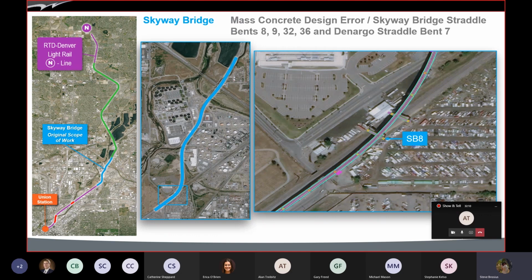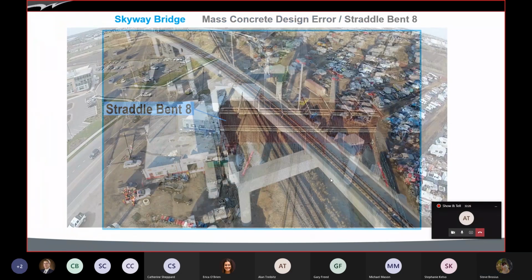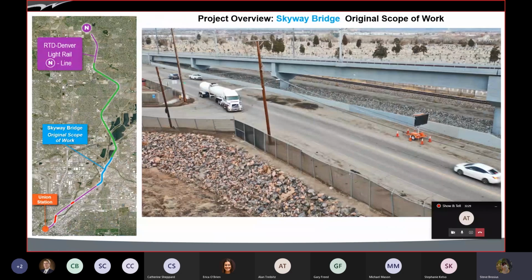And then there were these things called straddle bents, which are giant trussways that go up and hold up the bridge. So they're bridge supports, and there were a lot of those that had to be built. And here's one of those that you can see in a close-up. But this is all leading to what this part is, and this was kind of their main deal.